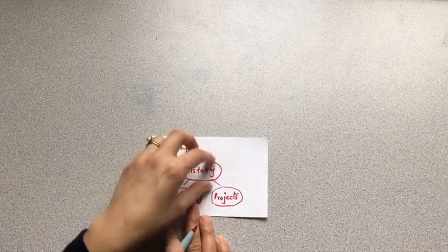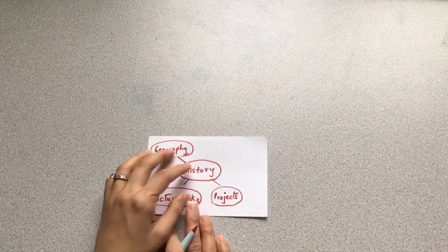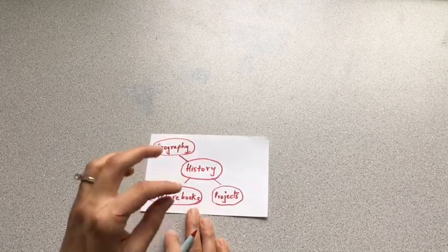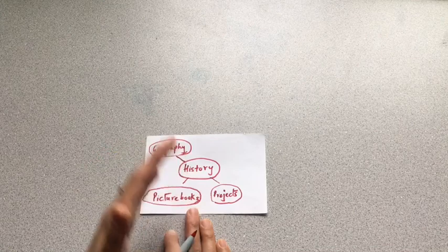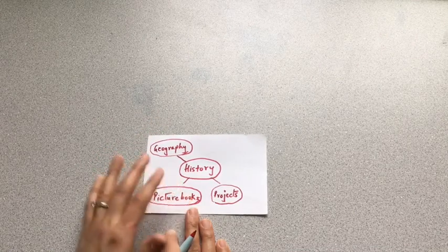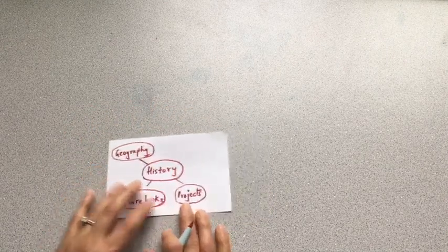If you keep your goal focused on what skills you're trying to achieve with each of these things, what is the end goal, the path can be different. We can all get there in different ways. So that's something that really helped me too. Look at the whole situation in the larger perspective. So geography, picture books, projects, and then there's a lot of culture study that ends up happening because you're learning about a culture.